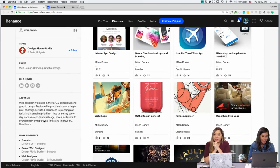So it looks like we have a little bit of description. Web designer, interested in UX and UI. Consistent graphic. And single pixels. Experience in planning out tasks and managing priorities. Liking the write-up for about me. It looks like there's more. Okay. Just a couple.